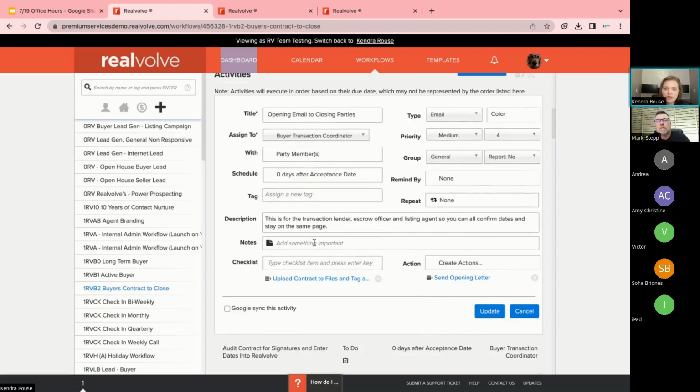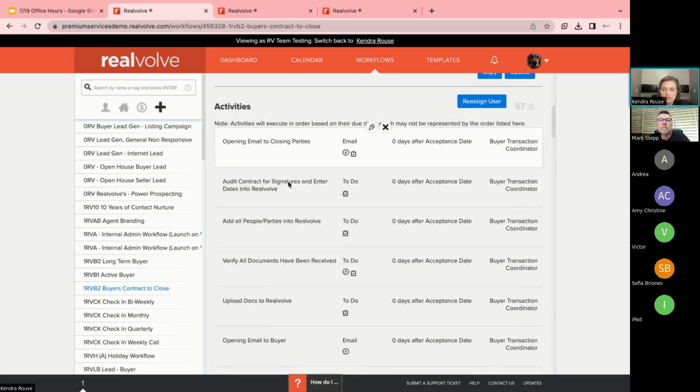And so, in this description, you can add additional things. This could be a script. This could be additional reference. This could be things that would just help them anytime they're doing it. And then you can provide them with a checklist of things to do and actions. In this case, they're just going to send out a copy of the contract and provide everybody with initial details of that contract. So step 1, I'm going to outline every single one of my tasks.